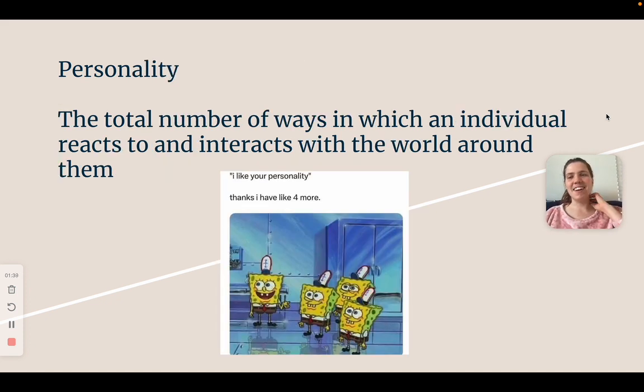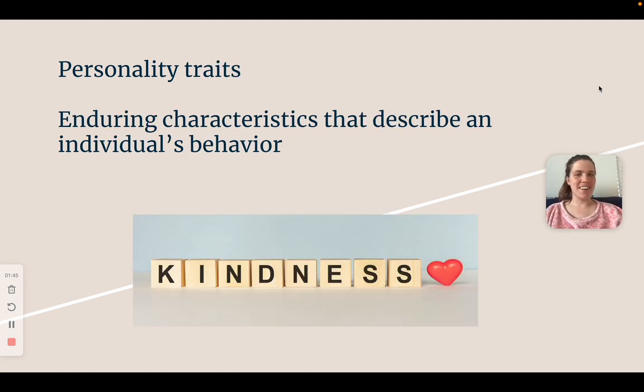Okay, personality. This is the total number of ways in which an individual reacts to and interacts with the world. Love this meme. Okay, personality traits. These are characteristics that describe that individual's behavior. Kindness is an example.